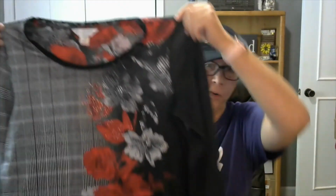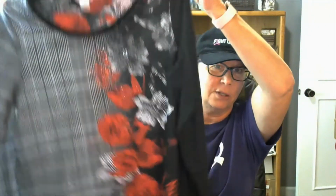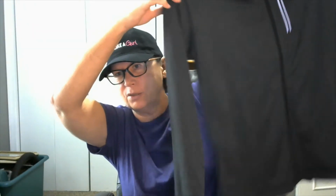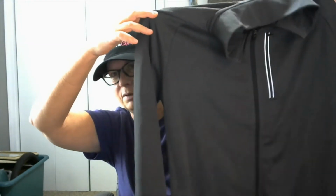Then we have a Christopher and Banks women's blouse. And it is a size large. It's already listed. The vest is already listed also. Then we have a Christopher and Banks size medium women's top with a pretty rose pattern. Then we have a Skechers Sport men's jacket size large. It's a gray jacket. It's a running jacket, athletic jacket with long sleeves. It's in very nice condition.